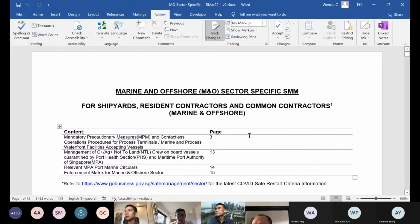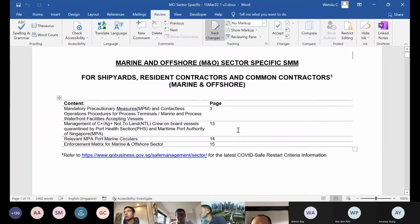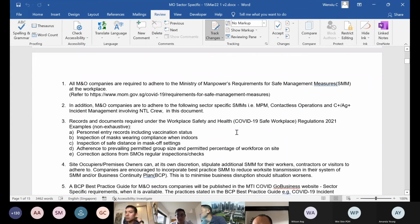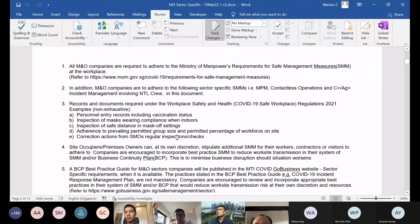Okay, so this is the sector-specific SMM that we have shared since 15th of March. So these are the key points in our sector-specific SMMs. Point 1, all M&O companies are required to adhere to the MOM's requirements for safe management measures at the workplace, as what we have seen in my previous presentation.